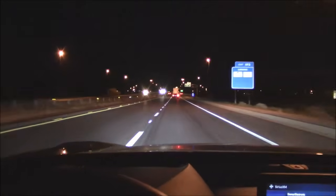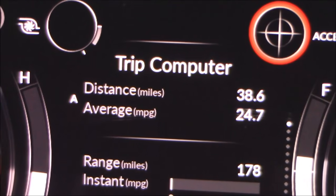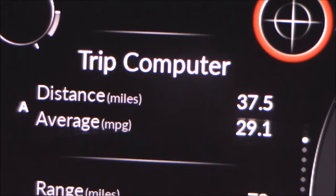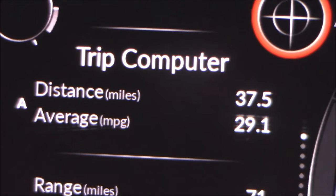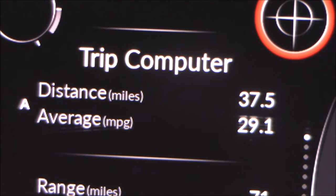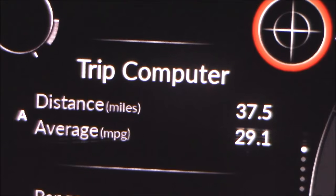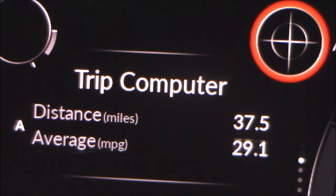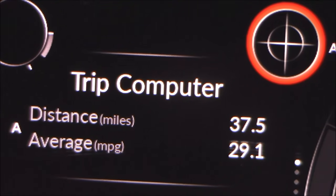We're coming to the end of the trail. Let's pull over and see what the fuel economy says. Here we go, 38 miles, 24.7 mpg. Okay, we got 24.6 on the first trip, going slightly uphill. 29.1 on the return trip, going slightly downhill. So add 25 to 29, divide it by 2. That's around, what, 27 mpg? Something like that.